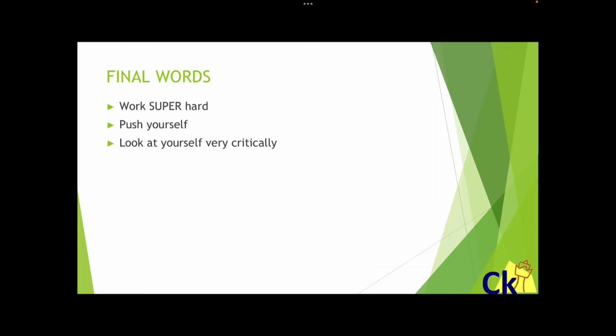Number 2 would be to push yourself. For example, if you are studying for 6 hours daily, then you should think about how you can study for 15 minutes more the next day. If you keep doing this, then you will find working for 9 to 10 hours daily, and that work ethic will take you to places.